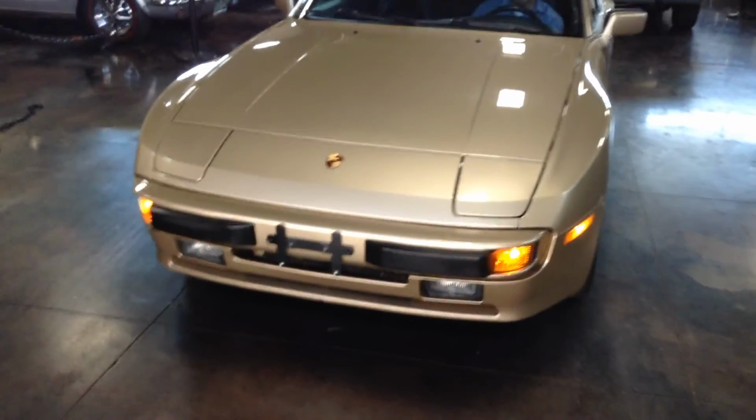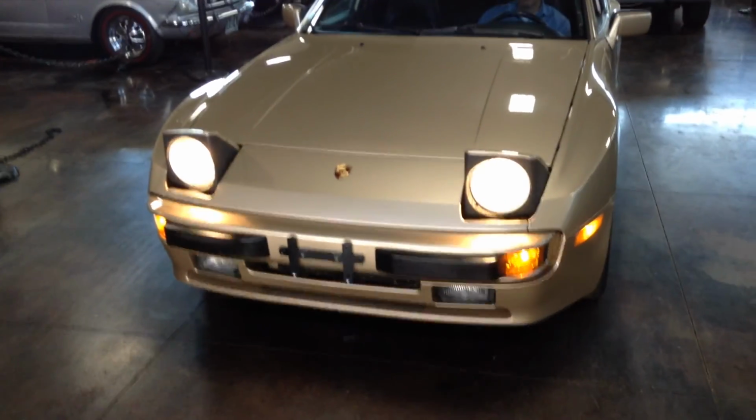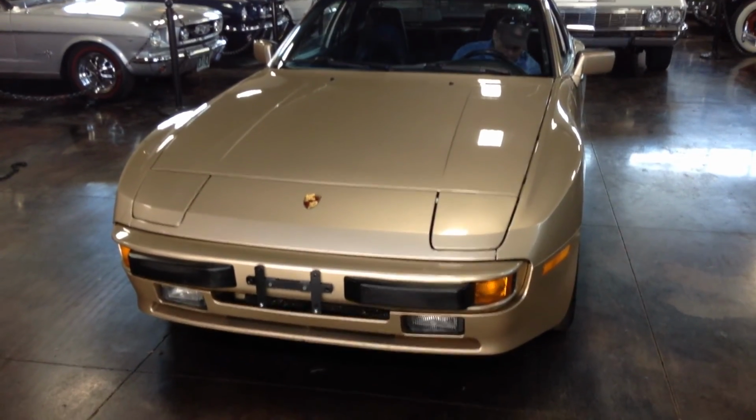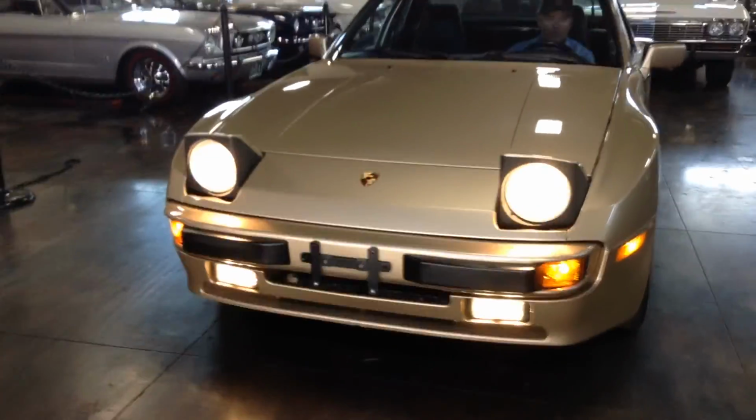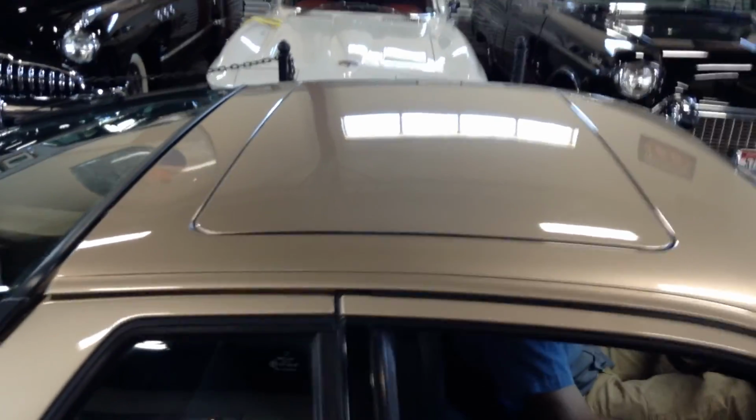There's your parking lamps, your flip-up headlights, brights. How about fogs? You have to have the lights on. There we go. Excellent. There's your wipers. How about that sunroof? This is electronically adjusted and operated, which is cool. What you can do is just push in on each side and you can completely remove that top. Check out the photos to see that.